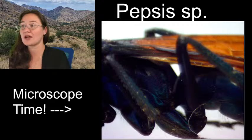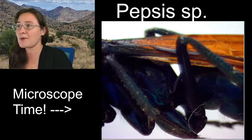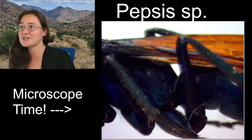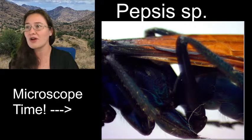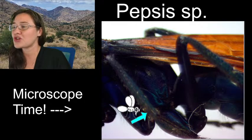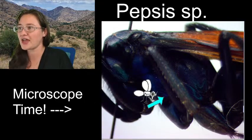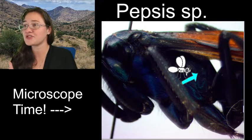A lot of times when we are talking about the three body parts of an insect, we will call them the head, the thorax, and the abdomen, right? So that's what we always call them. Now, there's this weird thing that happens in wasps, and that is that there is an area which looks like it should be the thorax, but it generally includes the first segment of the abdomen, too. So, right about here, this is our thorax, right? We've got our first leg, our second leg, our third leg, and our wings are connected. Then we have, like Susan said, the pedicel.